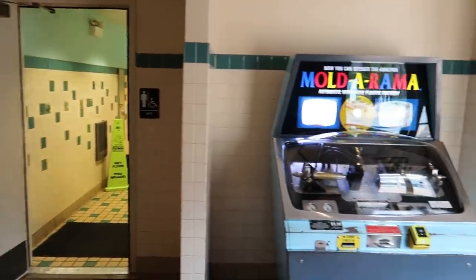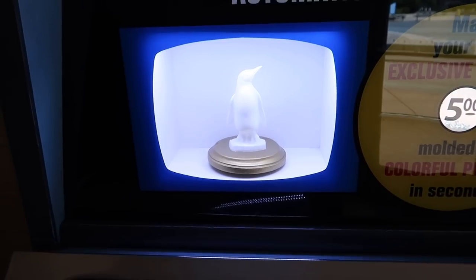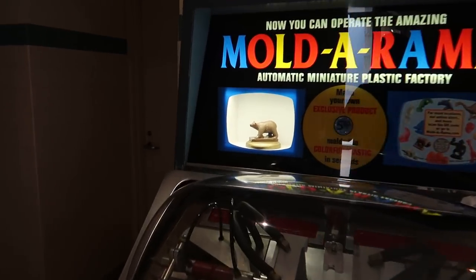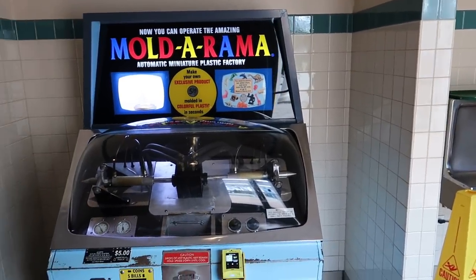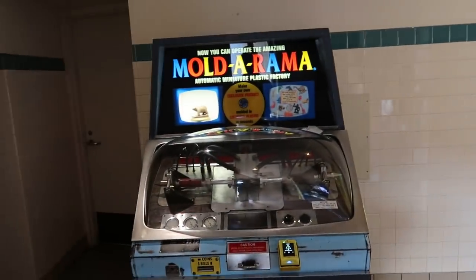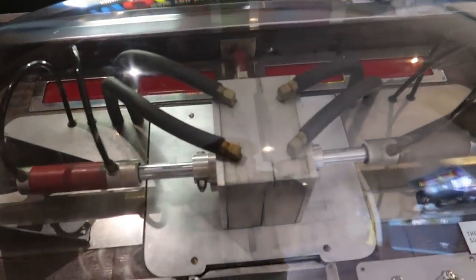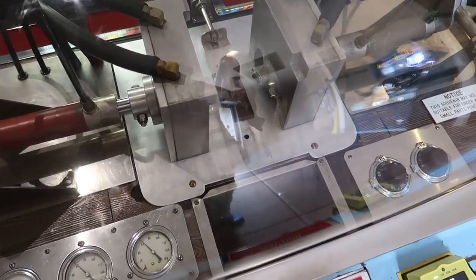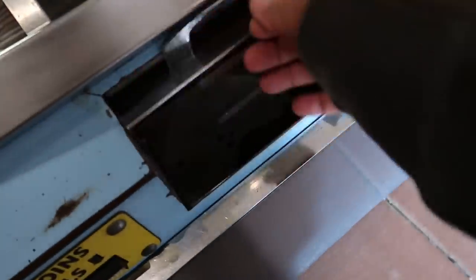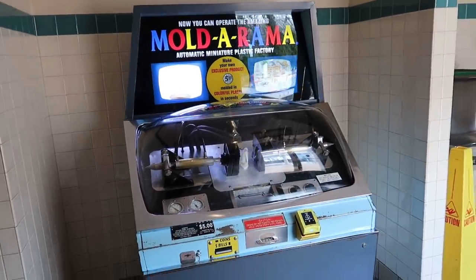Over here in the bathroom area, they have some Mold-a-Ramas. We got the white penguin right there. And then over here, have the little bear there on all fours. All right, we got both molds going. Penguin over here, the bear over here. Oh, is the bear getting ready to be released? Oh, there's our bear. There's our bear. Still working on the penguin over here. Oh, there's the penguin.